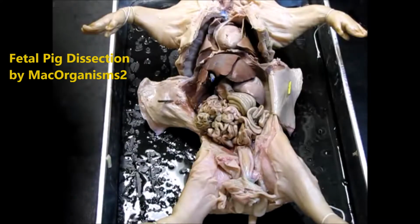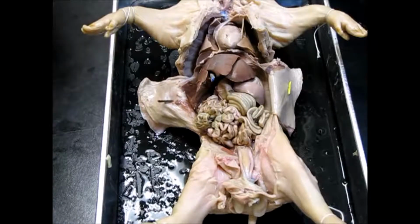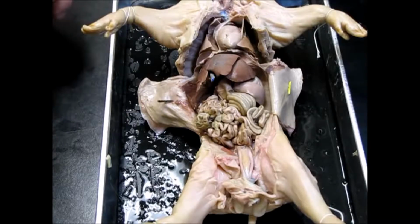We're looking at the internal structures of a fetal pig. The pigs are in the phylum Chordata, the subphylum Vertebrata, and the class Mammalia. This is an example of a mammal.